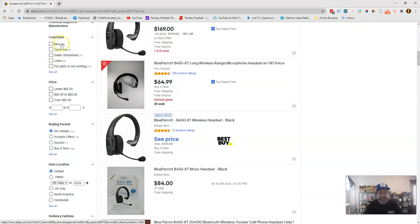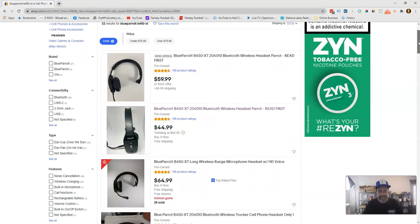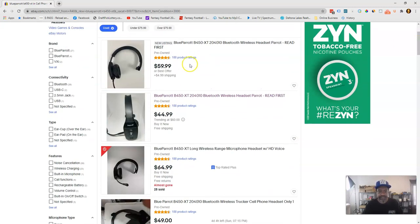As you can see, there's 55. There's a lot of them listed, right? Some of them are listed for parts or whatever like that. So I'm going to take a look at those. I have 2 that were broken, so I'll see if anybody needs them for parts or anything, see if they sell. But as you can see, they're listed here as used.